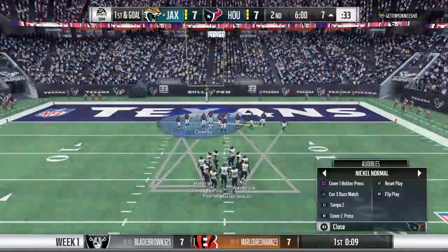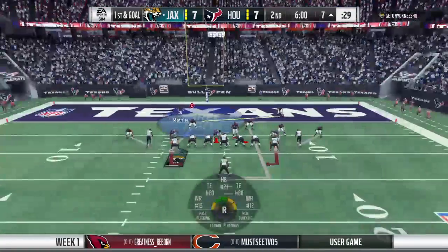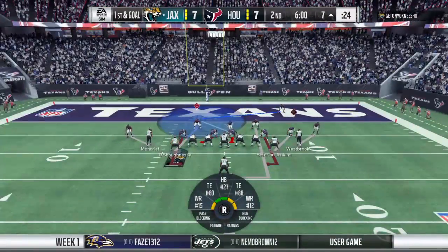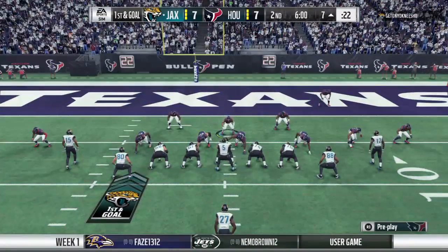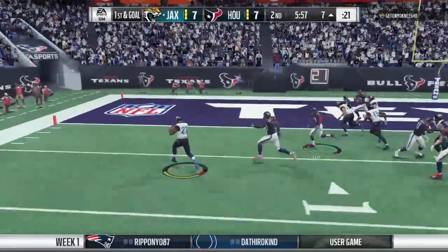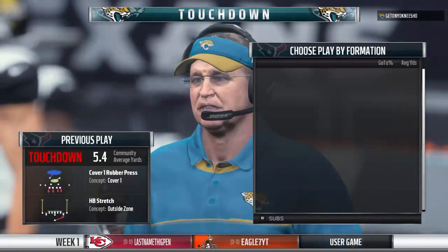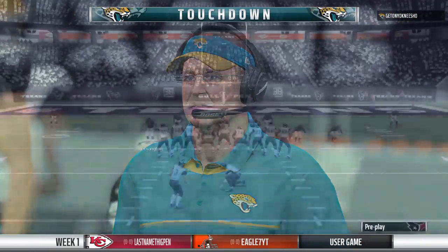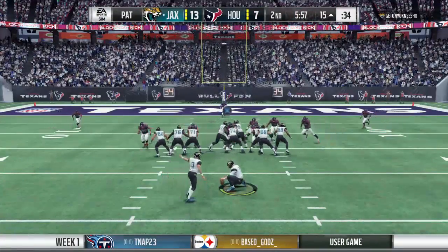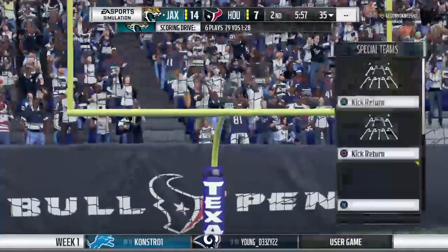So they're operating in the red zone. They'll try and run for it with Fournette. And he will get this into the end zone for a Jaguar touchdown. A great play there, taking it in from 7 yards away. And the Jaguars have taken the lead.